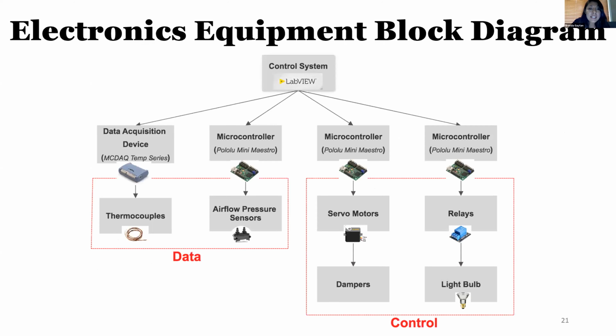So based on that, we decided to go with thermocouples for our sensors, and pressure sensors. The data acquisition device's control function is going to be generating a digital signal from an analog signal. Same thing with the microcontroller. Our data is basically a physical parameter that turns into an electrical signal, and we have to process that. Once we have our data, it goes into our control system, which is our LabVIEW. And then the Pololu is pretty flexible.